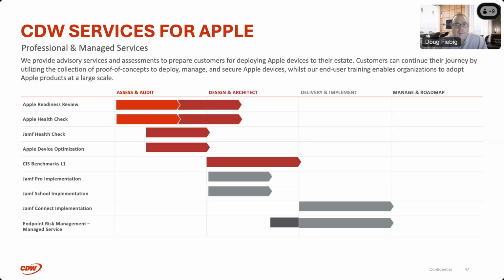During our Apple and Jamf health checks, CDW will cover high-level topics such as procurement, connectivity, device posture, productivity, and technology lifecycle. These topics will be addressed through sessions conducted by a CDW engineer with your IT team. Apple Device Optimization is a thorough evaluation and enhancement of your current MDM environment, specifically for your Apple devices. Completing an Apple health check prior to this engagement is a requirement, as the optimization will be performed in accordance with the recommendations provided by the Apple health check.